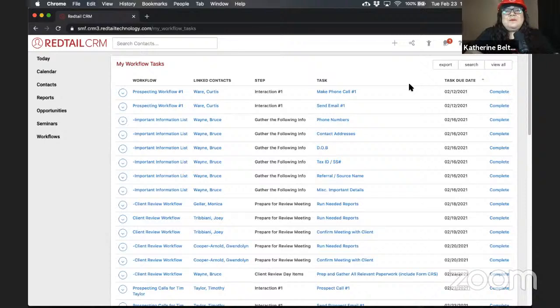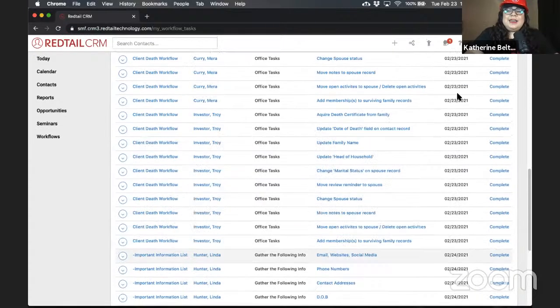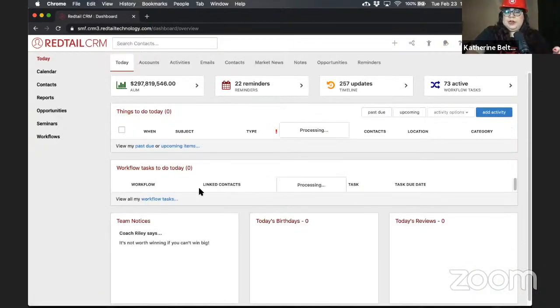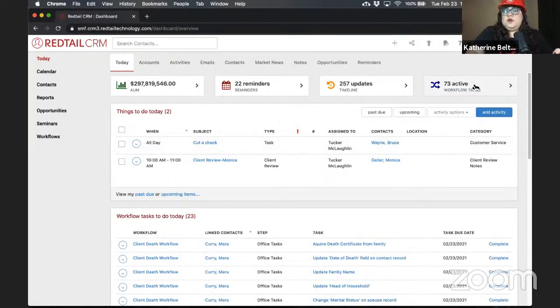That way, if I am behind on something, like, whoops, we're quite a few days behind on this one, I can complete that first and then work my way down. Same kind of situation if I had anything that didn't have a due date, I can resort that so that I see those first. So again, just a personal tip, but from the Today page, there are those two spots: the workflow tasks to do today right down here, or the workflow active task over here.